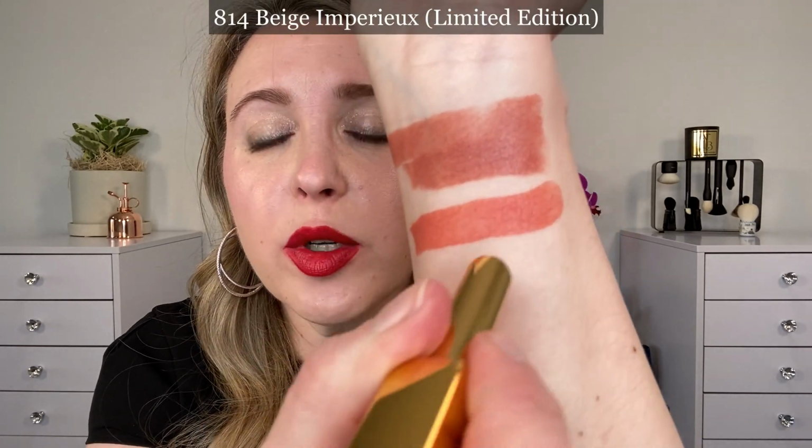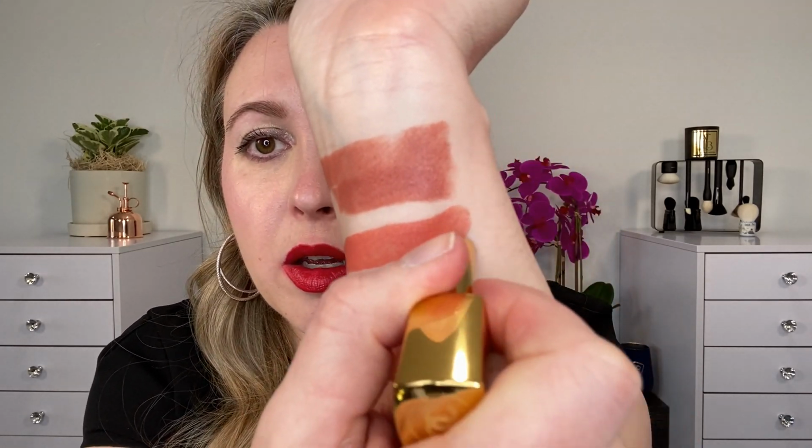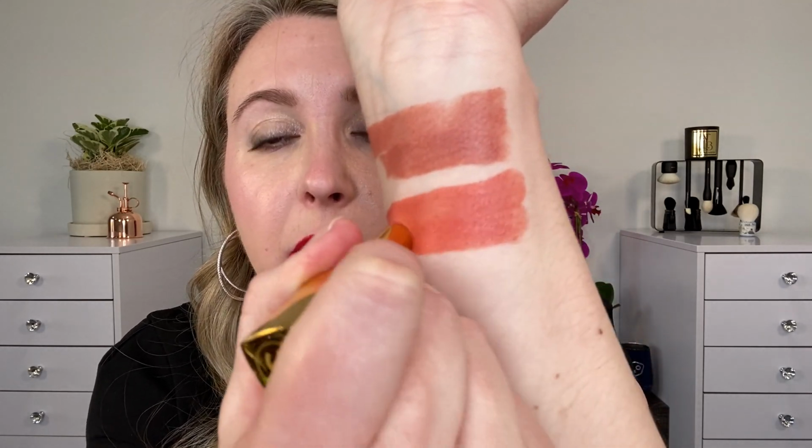This one here is 814. This is a limited edition. We'll just go ahead and do a little bit more there as well. And this is going to be a peachy shade. So this is peach with a touch of nude brown in it. And it's a really beautiful shade. You can see the luminous quality in both of these lipsticks.